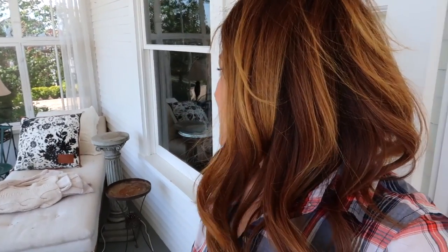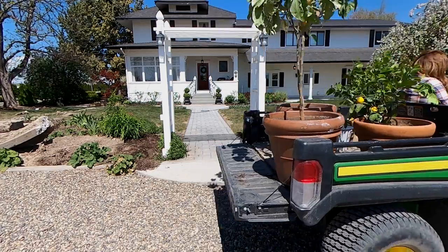out from undercover. Anyway, it's just kind of a shame because I do love the way it looks in here, and it's a pretty piece, but it's just not super functional for what I want to use this space for. All right, so let's head to the barn with our citrus.